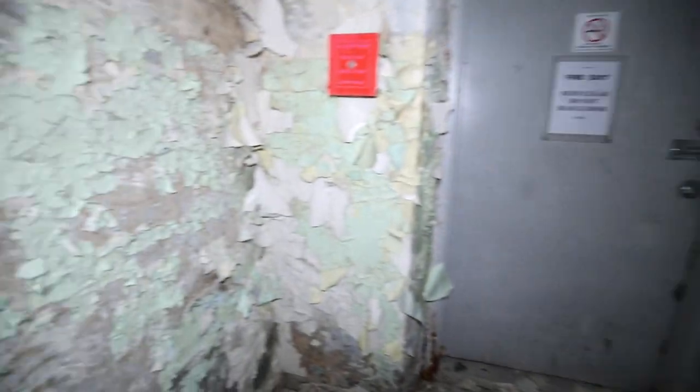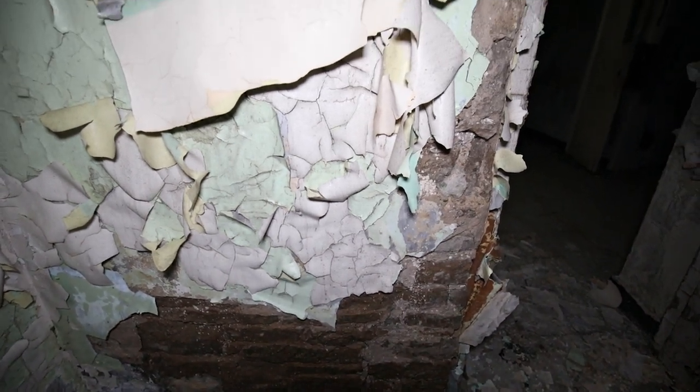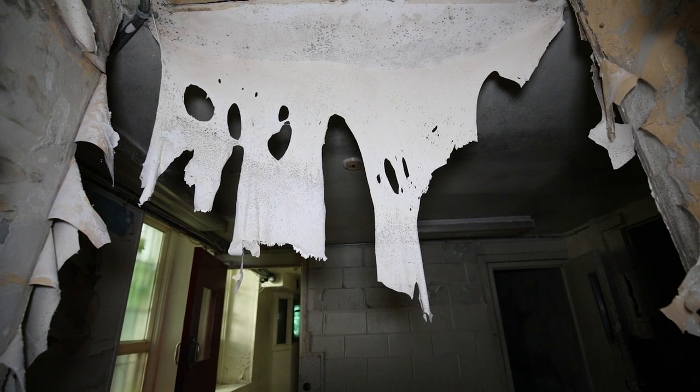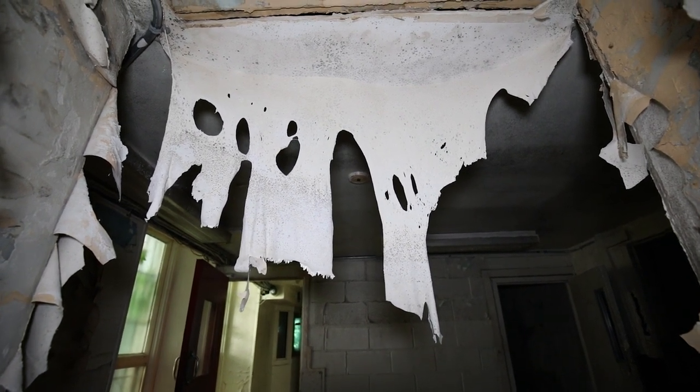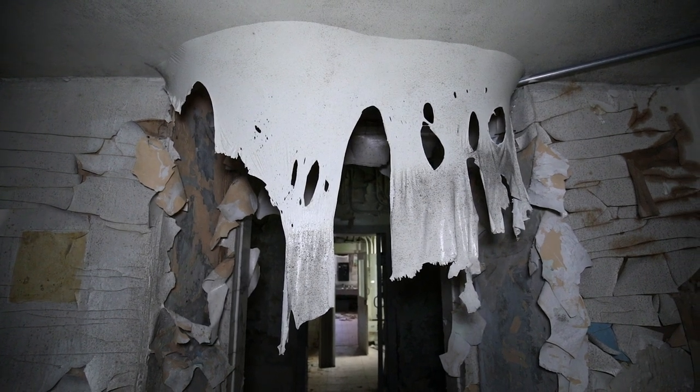In here. It's incredible. All this peeling paint. You can see the stone behind it now. No wonder it's peeling, because the stone's probably seeping water, and then that makes the paint peel. Like, look at this. That paint is just oozing from the ceiling. Look at that. Unbelievable. Never seen anything like that before.